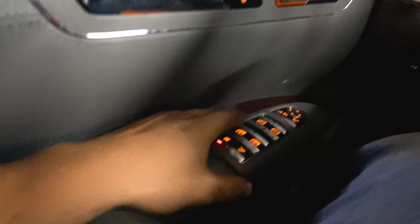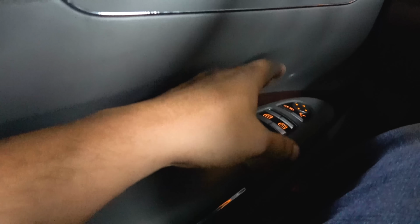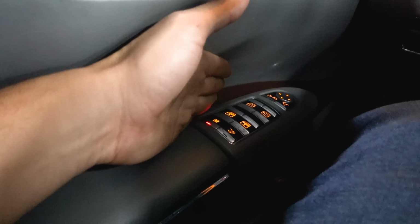So let's say you come to terms with the fact that you don't have a working window. So what you do when you want some breeze is you open up the sunroof. You want to open it up, and to do that, you just press this button, and yeah, that's a great noise. So that doesn't work. Also, this stopped retracting.